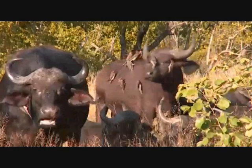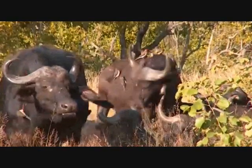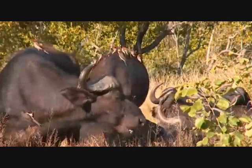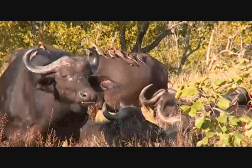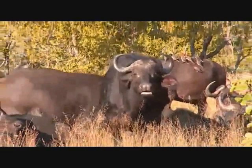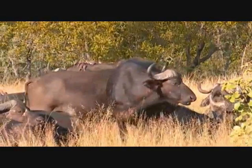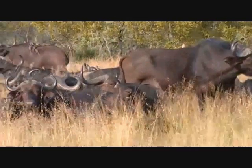I mean, how many? Whoa, more on that side. So let's see if we can count how many. 1, 2. Oh, 3, 4, 5, 6, 7, 8, 9, 10, 11, 12. I don't know, I lost count there, but at least 15 oxpeckers on that single buffalo. Yeah, some of them are leaving.